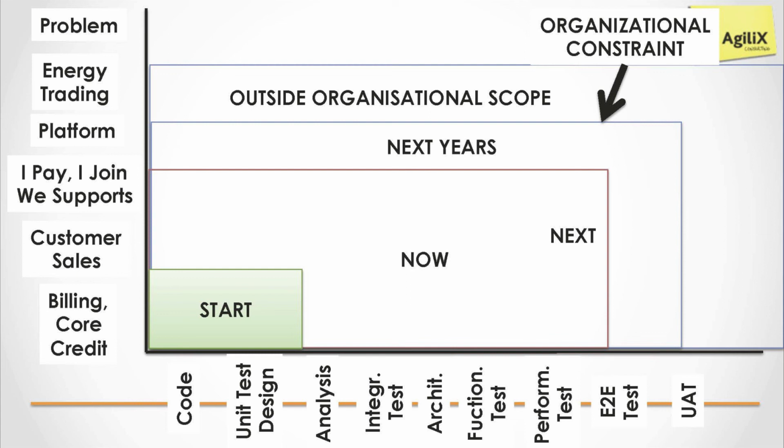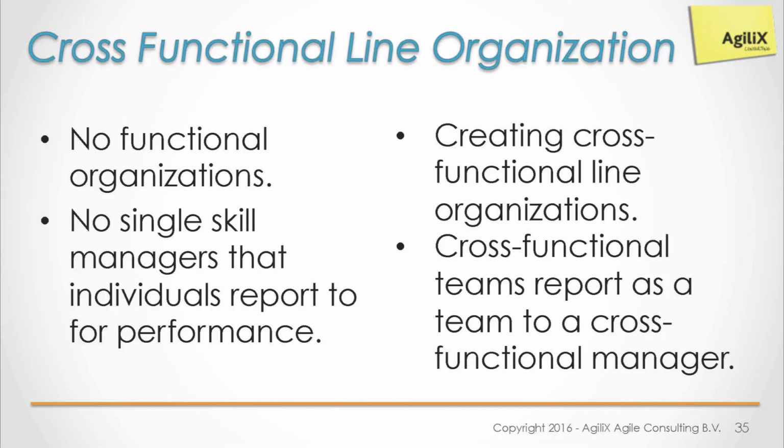So what do we want then? We want managers who are managers of cross-functional teams. It's so obvious, right? It's so duh, right? And that's why a product owner in Scrum doesn't have authority over the development team. You see? It's the same. They are peers. They are part of a Scrum team. So it's not a matrix organization. It's a cross-functional line organization. That's what you need.